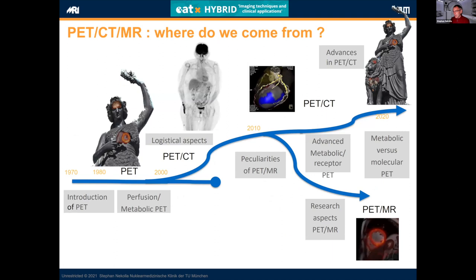What I also think would be useful is to give you an idea where we are coming from. In the good old days, when I started with PET almost 25 years ago, the scanners had only 10 centimeters field of view. And the only thing we could do is either image the heart or image the brain. But oncology was back then actually not the issue.